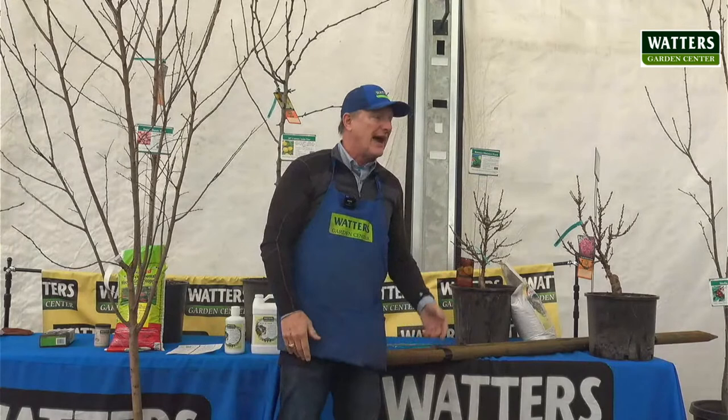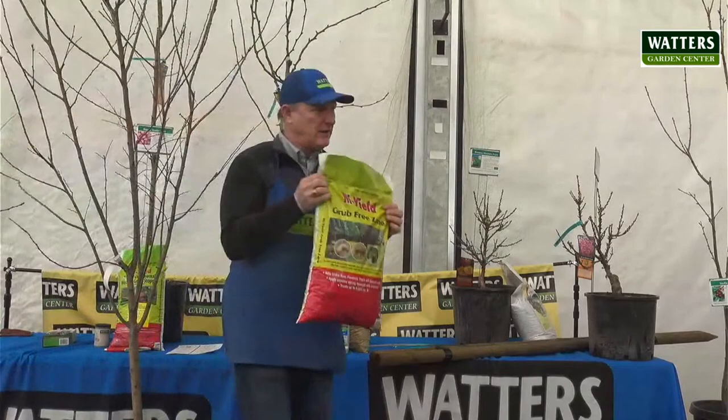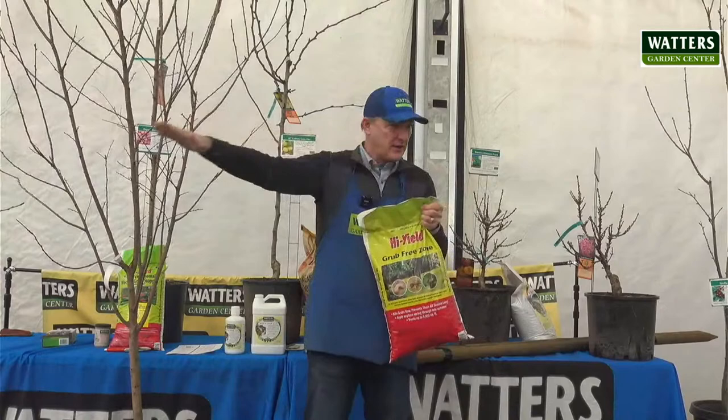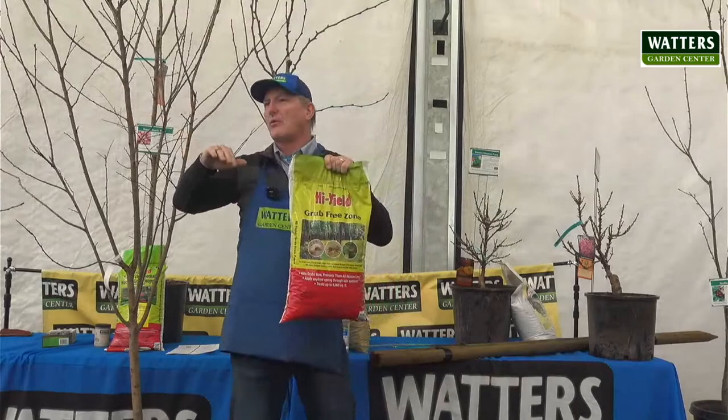And I predict there's some that are lower. They're coming up. We're just starting to work. So if you see that, it's called grub-free zone. This one granule takes them out for the entire year. So just put it down once, and you're done for the year. There's some others out there. They're a little less expensive. They're not as good. We're bringing in the better stuff here for longer. We want you to work once, and then it's just done. You don't have to worry about it.